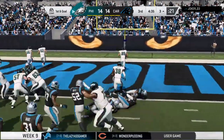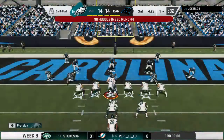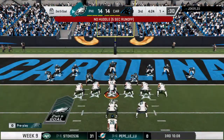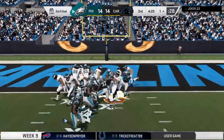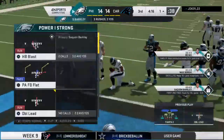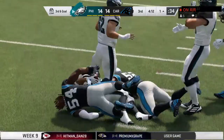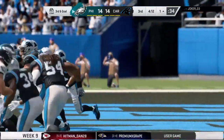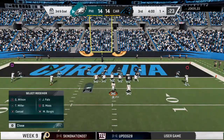And Barkley will try to punch it in. They're able to get a couple here, but won't get across the plane as they stop him right around the 1. 2nd and goal from the 1. Another try for Barkley. And he's not going to push his way forward. He's going to be stopped at the 2-yard line. 2 runs in a row, but only 2 yards to show for it. This Carolina defense looking to keep him out of the end zone once more.